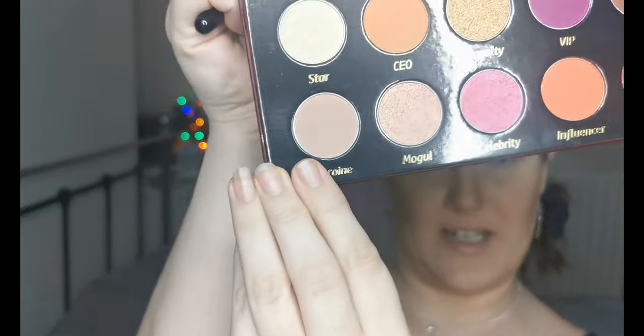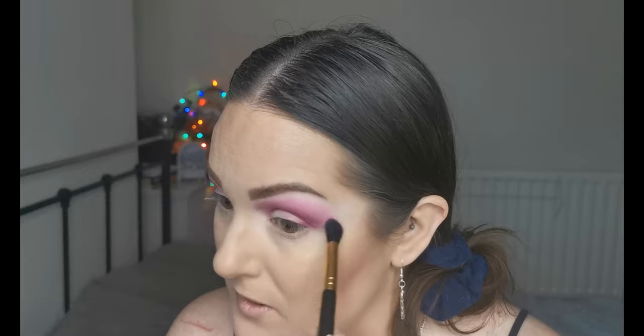Right, I think I'm literally just going to go over the edges slightly. Which one with? With Heroin, this one here. And just to ever so gently, that's my stomach, sorry, just to ever so gently blend the very edges there. Another beautiful colour. Oh, that works really well.